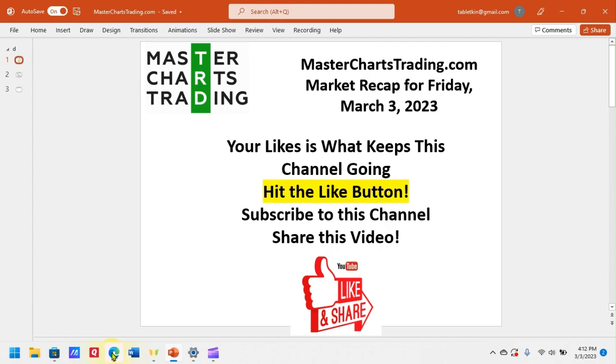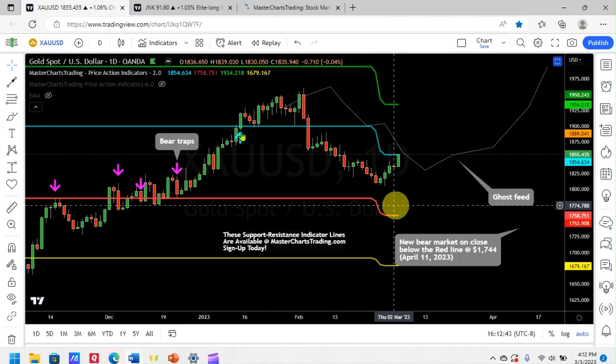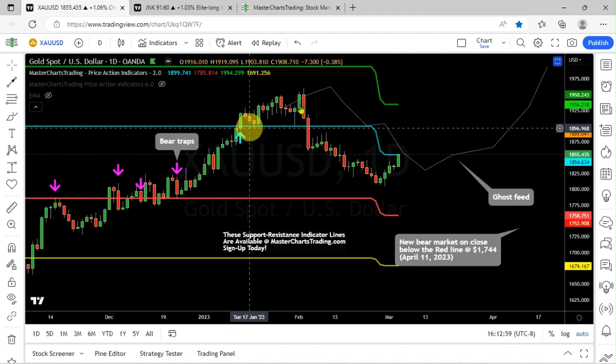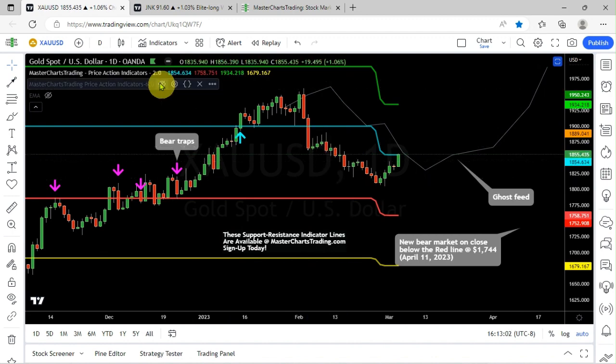So, gold broke out into a new uptrend by closing above this blue support resistance line. Okay, this is all I need to really know. So this is why I like my indicators so much. Friday, January 13th, right there, Friday the 13th, gold broke out into a new uptrend and then pulled back.